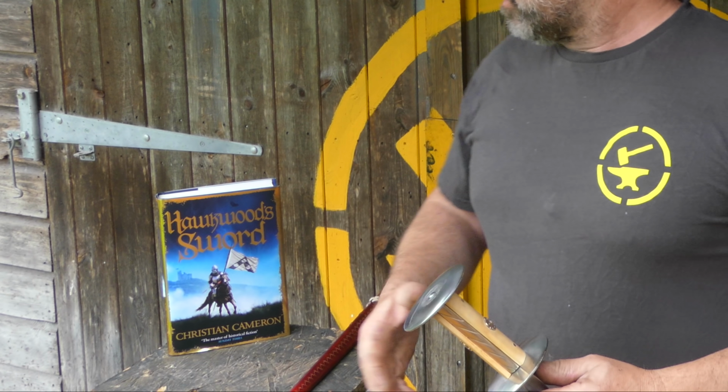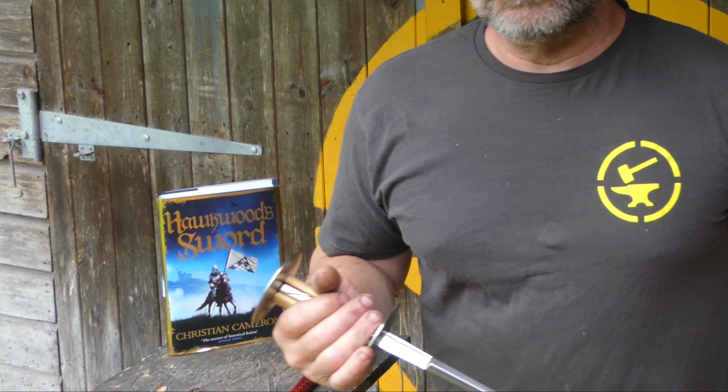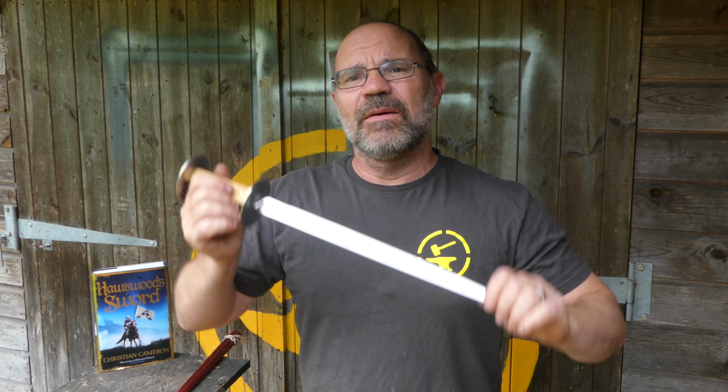But other than that, the A726 Hawkwood sword by Christian Cameron, and a beautiful dagger coming soon from Tod Cutler. And if you ever get to London, take yourself to the Wallace Collection, please. You will not regret it. Thank you.